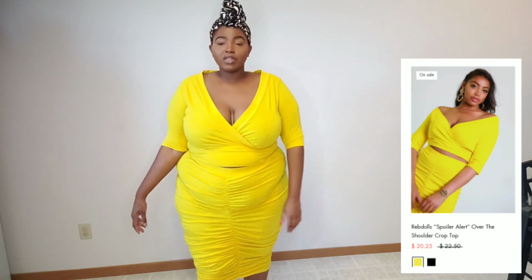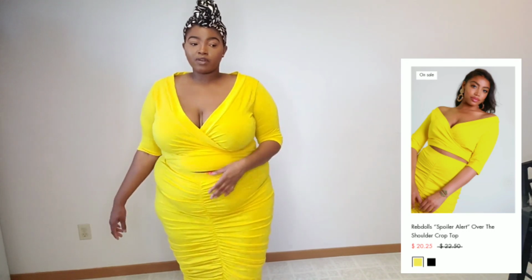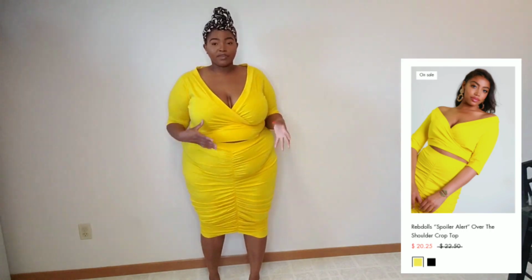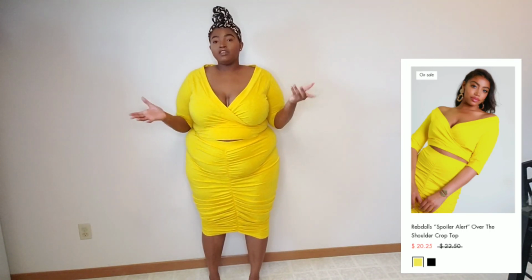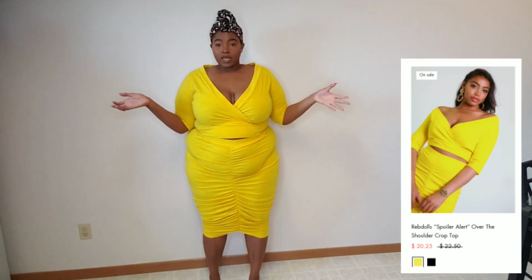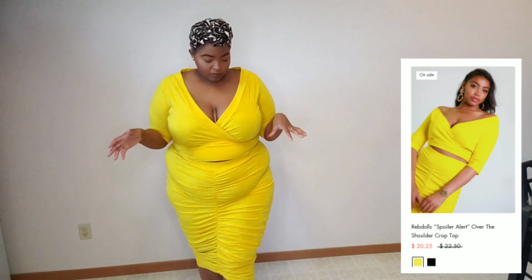Just a really cute set. I think this would be perfect for an event or something like that. I feel like it's more of a dressier piece. It'd be easier for you to dress this up versus dressing it down. But yeah, I really like the detail. I think that it looks really, really neat together.